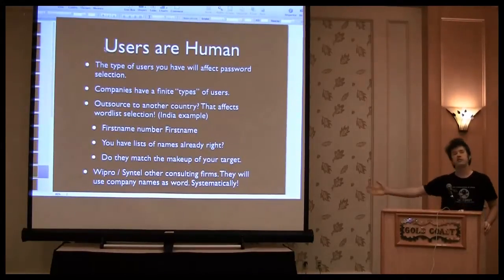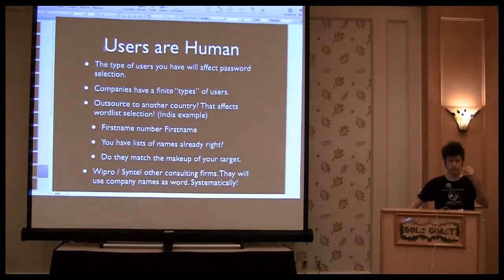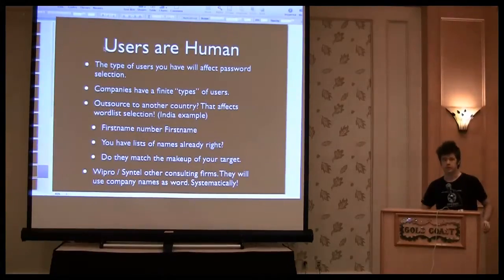So obviously having lists of names, like the Facebook name list, that was about 2 years ago by someone in this room, but match them to your target, okay?